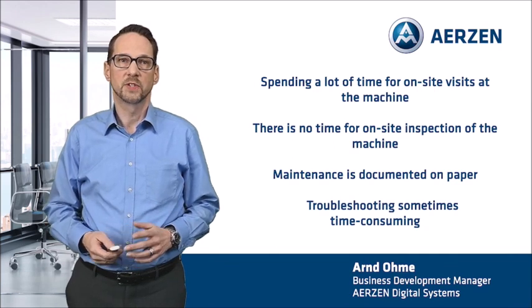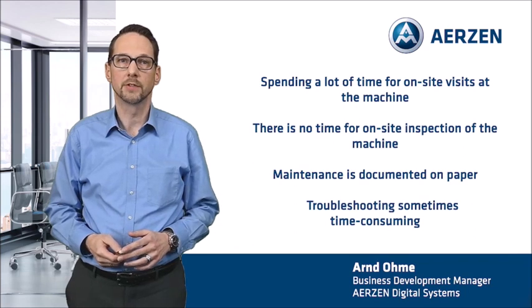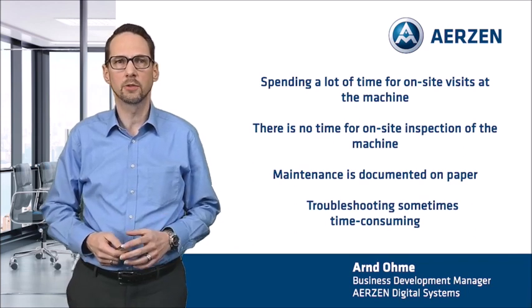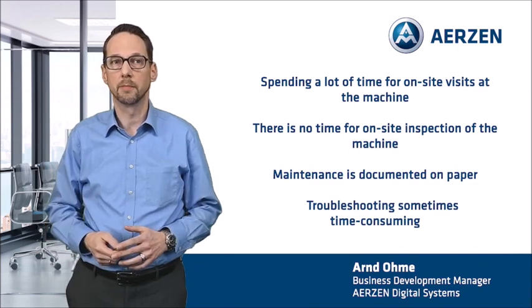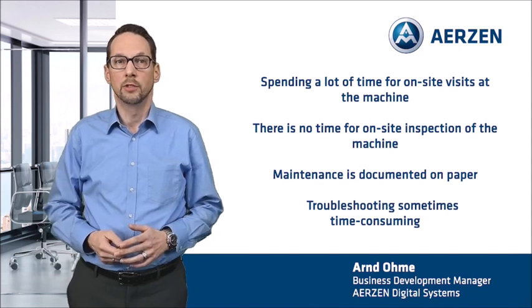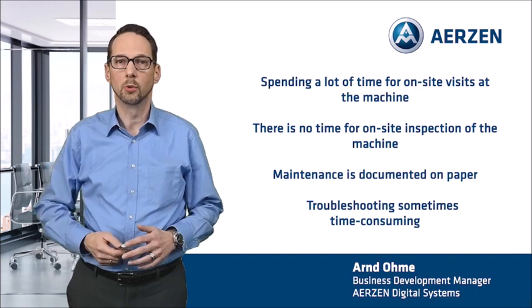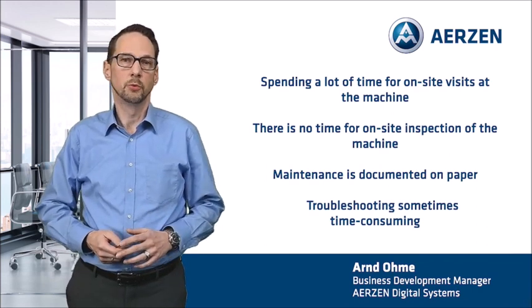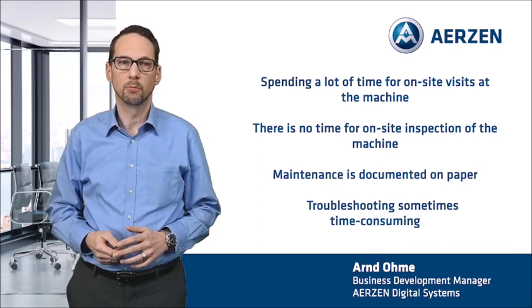Another request is, in the event of a failure, I receive a collective failure message in the control station. To find out the details, I have to go to the machine on site, and this takes time. On the other hand, we document the maintenance work on paper and file it in a folder. Very old school. Another request that I get is, in the event of a failure, we sometimes spend more time looking for the cause as we do not have detailed machine data records. Do you recognize yourself?